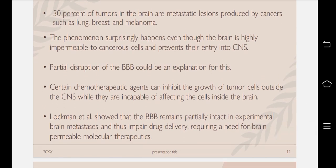30% of tumors in the brain are metastatic lesions produced by cancers such as lung, breast, and melanoma. The phenomenon surprisingly happens even though the brain is highly impermeable to cancer cells and prevents their entry into the CNS. Partial disruption of the blood-brain barrier could be an explanation for this.